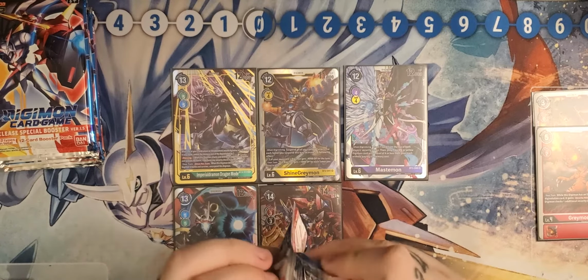We got Psychmon, Biomon, Gatomon, Demi-Meramon, a Vidramon, ooh, something back there, a Bryway Ludramon, and an Alt Art Sarasmon. Nice. Sarasmon is running rampant in pretty much every evergreen deck right now too, and I'm loving seeing that. See, what do we got with Sarasmon here?